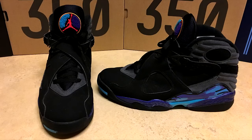I really want the DB 8s. I've wanted them for like 2 years now, but I just keep waiting because I don't want to spend that much money on them. I'm kind of hoping that eventually I'll just stop liking them so I don't have to spend the money on them, but that probably won't happen. I'm sure eventually I'll end up just buying them, but that's it for the 8s.